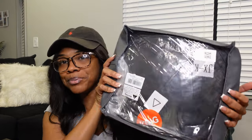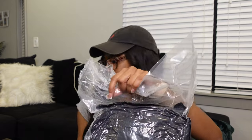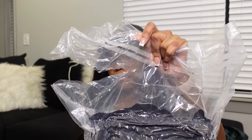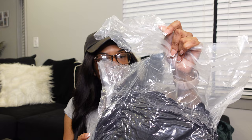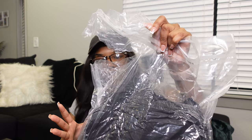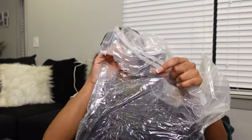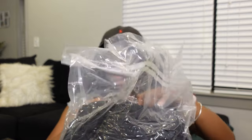These are my new bedroom sheets that I got. They got this stuff packaged so good. Like, baby, ain't nobody getting this. All right, so air seal tight. Vacuum sealed. Okay, so the air is coming out. I've never vacuum sealed anything, so that kind of just scared me. Not gonna lie.